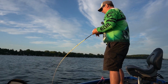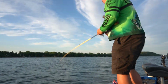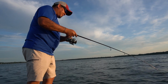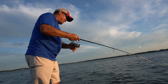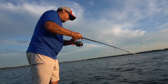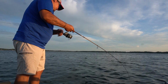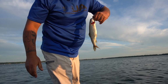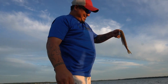I don't know if this is a really big mullet now. Oh no, it's off, it's off. I don't think it's a big one, but it's a trout. That's all that matters. You get one. Is it coming? Little guy. Smallest one of the day. At least you're not skunked.